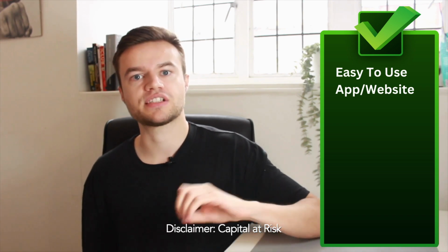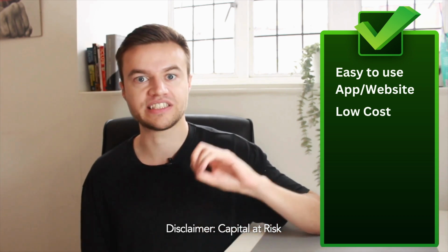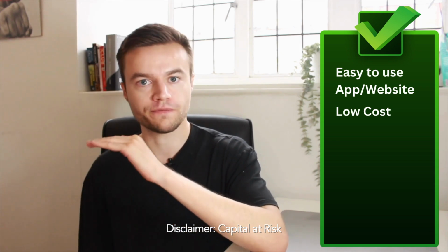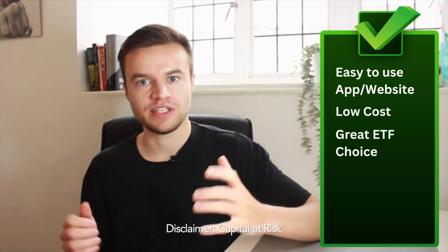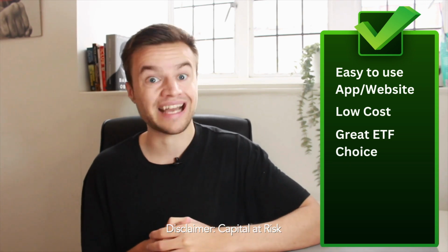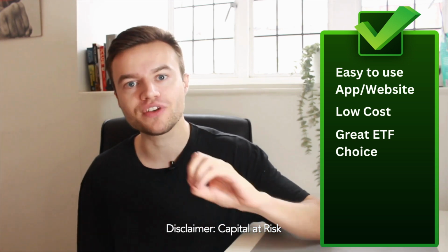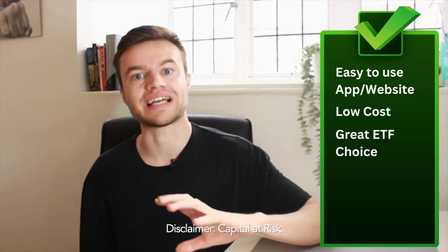The second big plus of InvestEngine's platform is of course the low cost nature of it, with the DIY service benefiting from no platform fee, and the managed for you service having an extremely low 0.25% fee. The next benefit is the great choice of ETFs. InvestEngine has all the major fund providers' ETFs on their platform, and it has a huge choice of over 560 ETFs. A key benefit we haven't touched on is that InvestEngine often listens to its customers on what ETFs they'd like to add next.